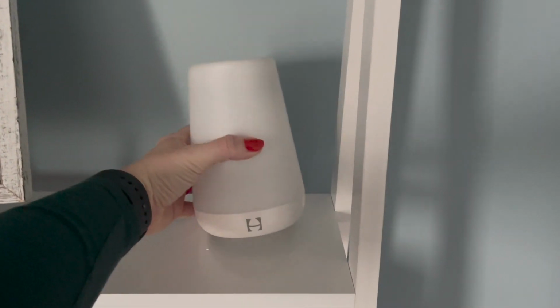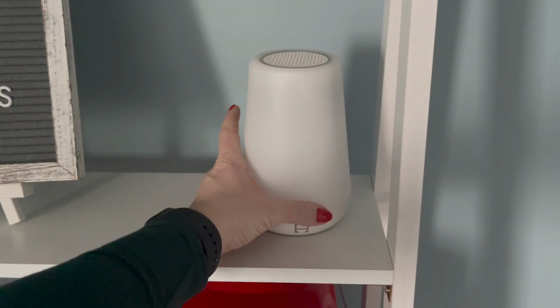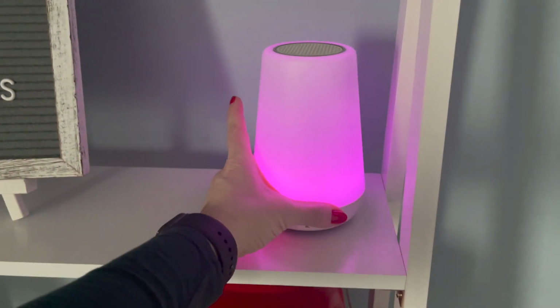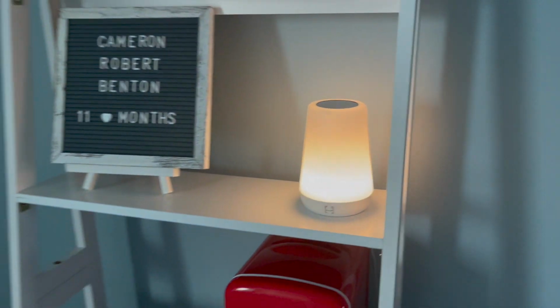I do love our Hatch sound machine. This is probably the number one baby product that I would recommend. We have the settings on it. So this is the white noise. This is what we usually wake him up to, and you can just tap it through. This is just the normal light that we have as well, but those are our favorites.